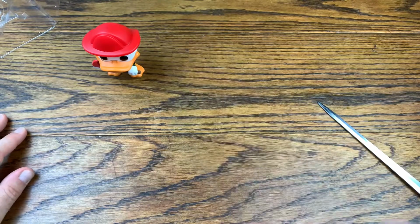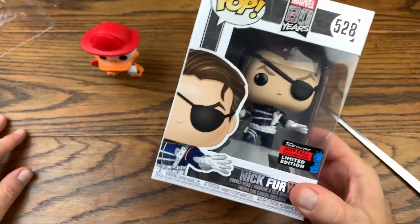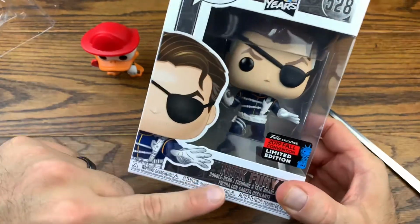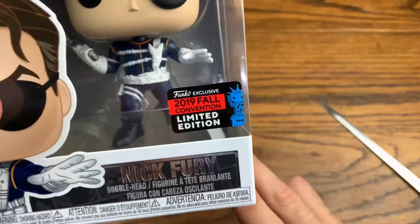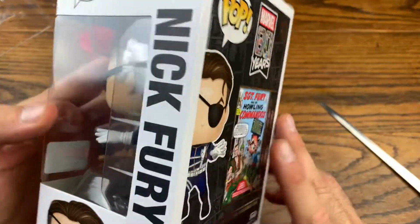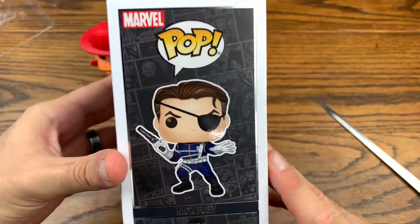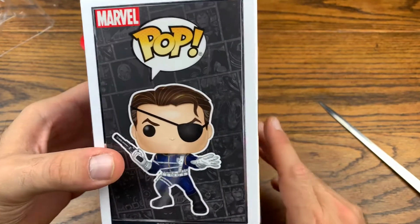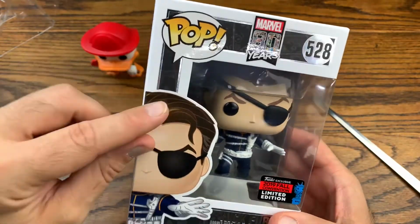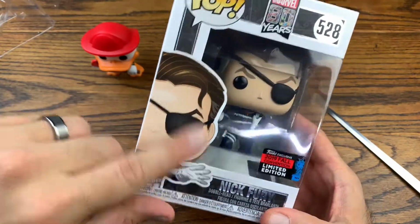That is cool. So next we got the Marvel 80 Years Nick Fury. This is the original comic book Nick Fury. This one's a bobblehead, which it says right there on the box. And then there's the sticker, the same sticker as Donald Duck. To my understanding, it's the same as the one they have at the convention, but I could totally be wrong. I mean, not the 1,500 piece ones, but the shared one. It looks identical. I'll have to check, so don't take me 100% on that one.